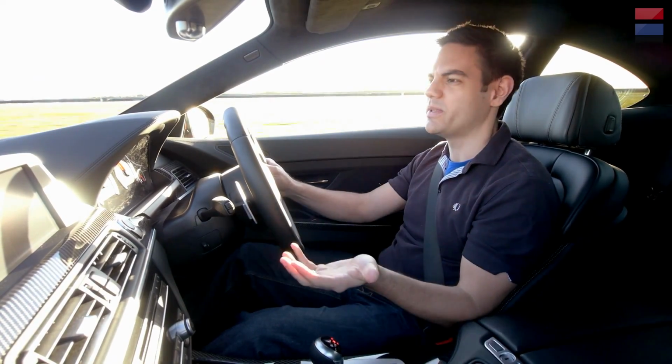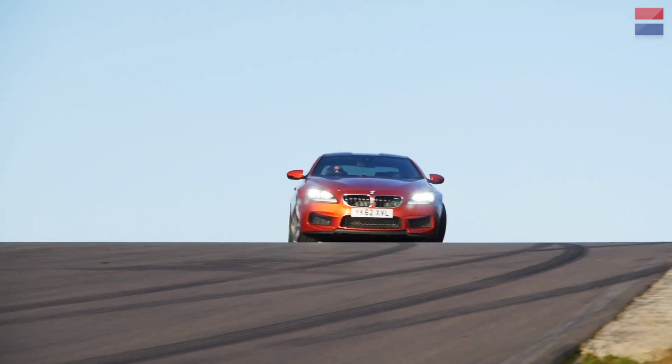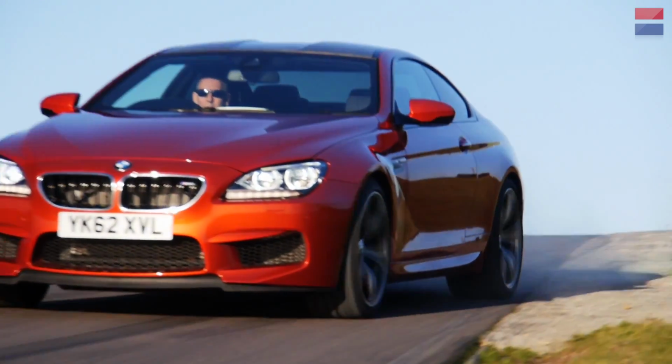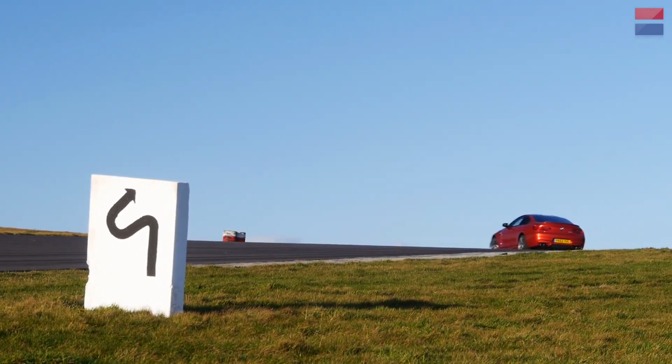Just buy the proper super saloon or a proper sports car, right? Well, that argument makes perfect sense until you get into the M6. The steering response, the performance of the engine, the way it corners so flat and grips so well, it all feels like a proper sports car. In fact, it's a real monster, this thing.